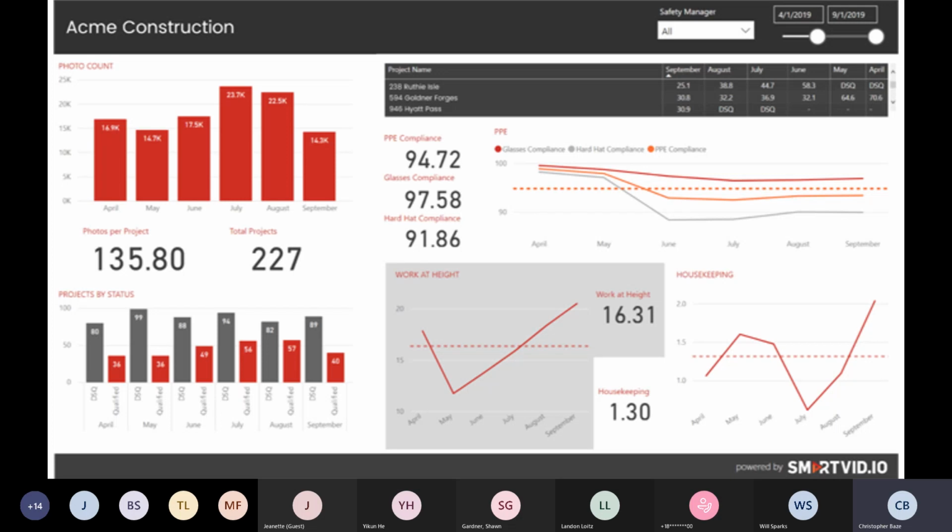Regardless of who you are on that job site, if you see someone else without proper PPE on, you'll flag it to them, and you'll say, hey, you forgot your hard hat, or hey, glasses on. And when you build that culture and let everyone take ownership of it, it really drives compliance without trying to have it be something negative that everyone hates on that job site. Same with housekeeping, work at height.